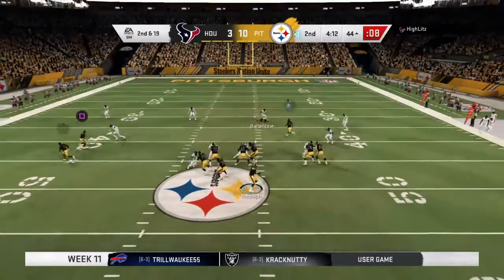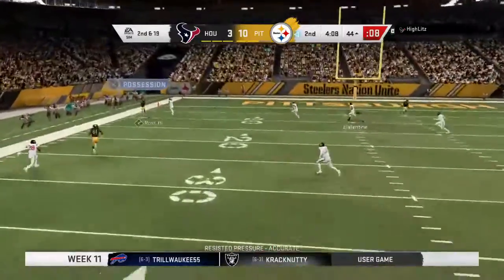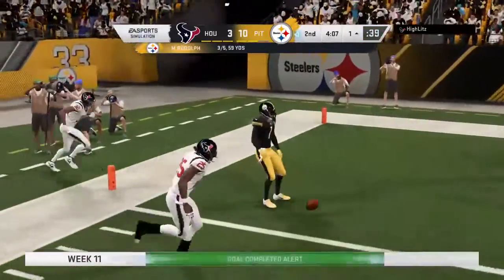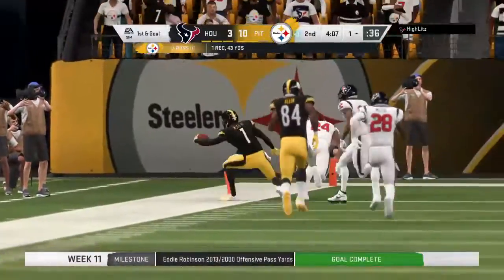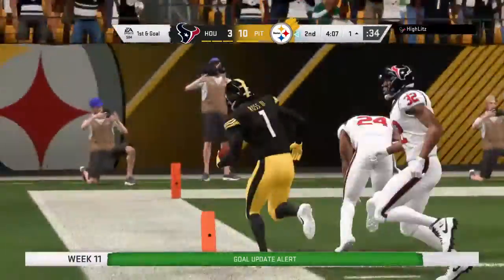Let's go. Another try after the first down sack. Rudolph going deep downfield for Ross. Well, this is taken in. It's complete, and he will finally be taken out of bounds. A big play that time for Pittsburgh. 43 yards. First down and goal to go.